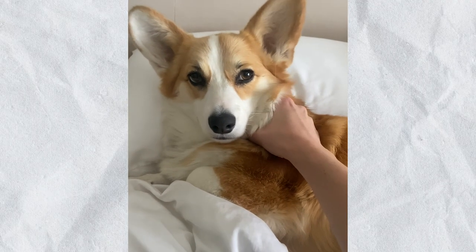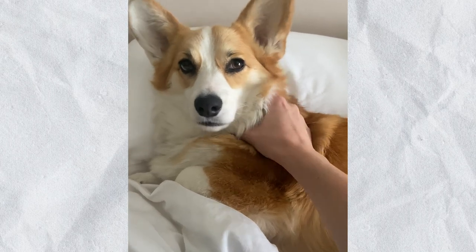Another adorable thing that corgis do is their ears are so expressive, and Willow's ears, especially being as huge as they are, are super expressive. So when she's really tired or exhausted, her ears just droop down. They get so heavy on her and they go out literally to the sides. And that is super cute. I can tell that she's really relaxed when her ears are like that.